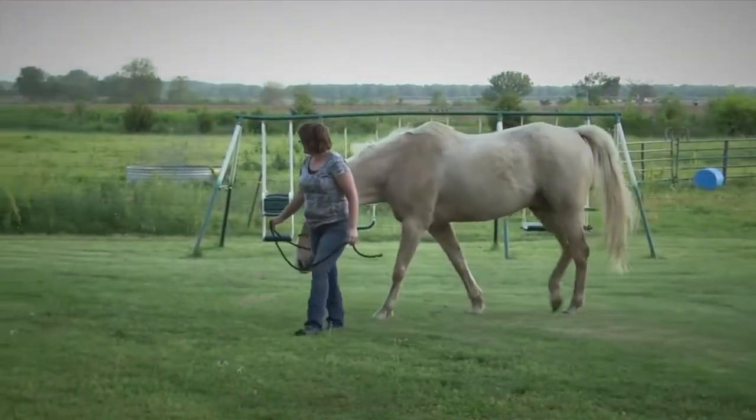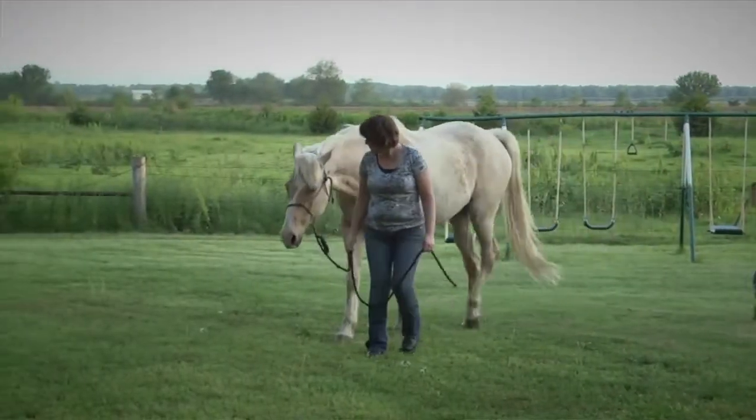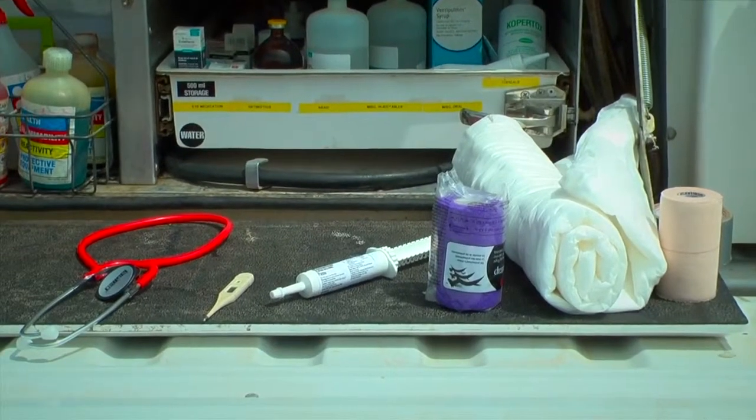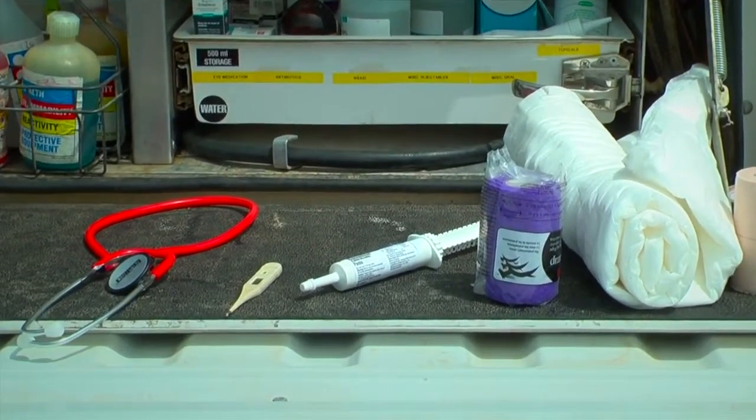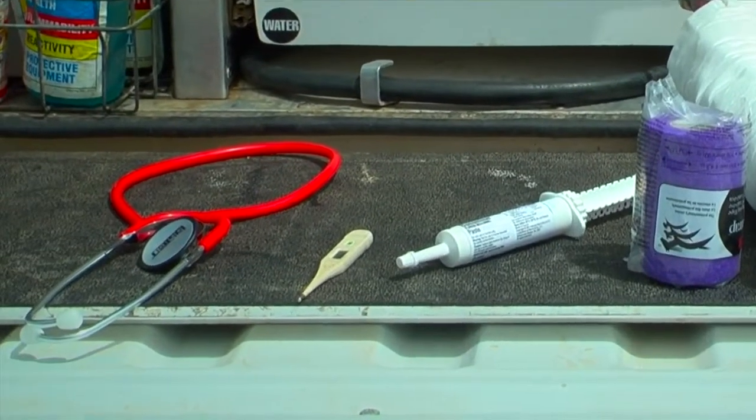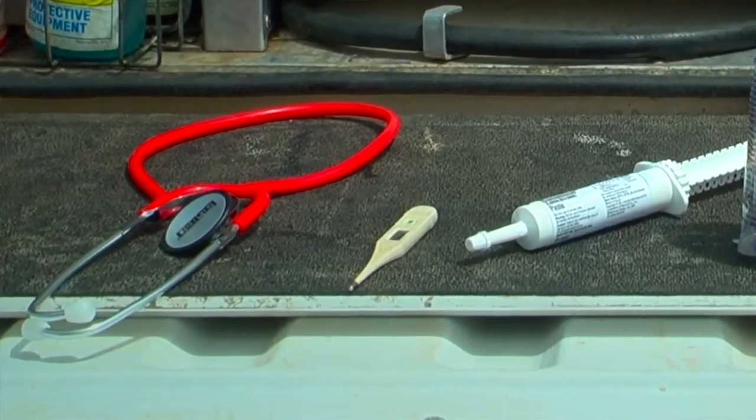Hello, I'm Dr. Chris Blevins at Kansas State University Veterinary Health Center. And the horse tip for today is going to be how to take the parameters of your horse and what things you need involved with that. The two most important things that you need for examination of your horse are a stethoscope and a thermometer. You can get thermometers at any store, and I'd always advise you to get the fastest ones that read out in 10 seconds so you don't have to get the temperature for very long.